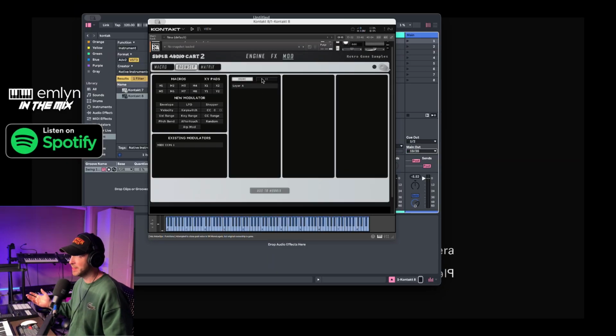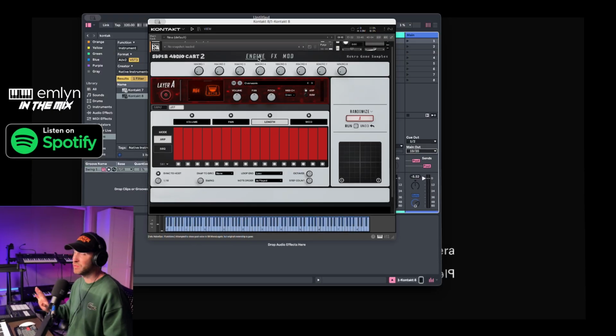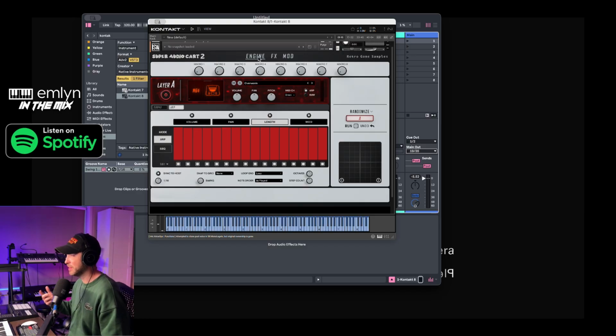Mod Matrix, as I said, at the back end, you can add LFOs, you've got steppers, envelopes, velocity, and so forth. I'm not going to have time to get into that. The matrix is here, but it is all here, macro control there. Super fun, lots to discover and learn, and they've really built upon Super Audio Kart 1, and there's thousands of presets. I've barely scratched the surface here. I have to leave the video here though, because I've run out of time.